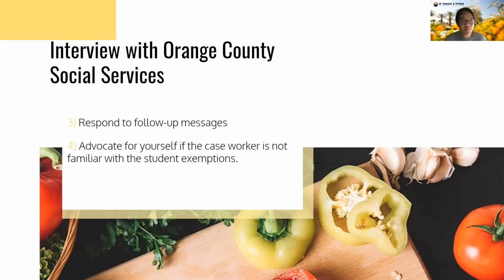Advocate for yourself if the caseworker is not familiar with the student exemption. So if you feel that during your phone interview they're saying you may not be eligible for CalFresh, sometimes caseworkers may not be as familiar with student exemptions or student eligibility requirements. So sometimes you may need to advocate for yourself. Say, for example, you're an EOP student and they're saying that's not an eligibility requirement, you can always tell them, no, I know I can apply for CalFresh because I am an EOP student. So again, just advocate for yourself if they're not familiar with those student exemptions. Most of the time they're pretty good, but it can't hurt to add that in there.